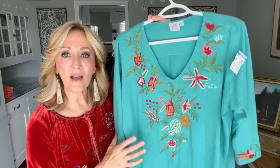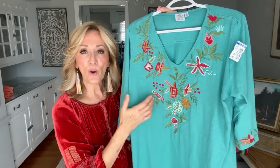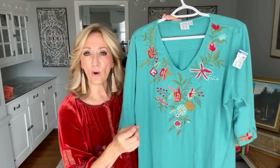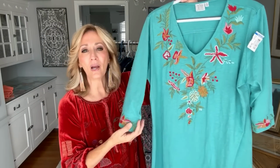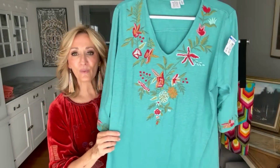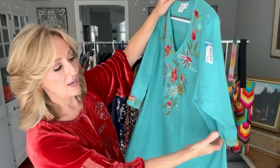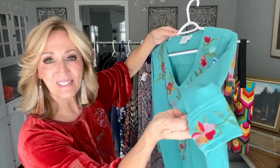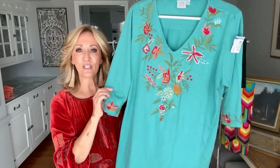And while we're talking about beautiful blouses, tunics, things like that, this one is all embroidered. A lot of the Johnny Was is embroidered. There are a few brands that really focus on embroidery. This is Parsley and Sage, not an especially high-end brand. I don't pick up all of their stuff, but when I saw this one at $7, I thought it was worth it. Beautiful teal color, embroidery on the back, and a little bit on the sleeves. And I'm thinking this is probably going to do 25 to 28.